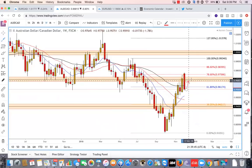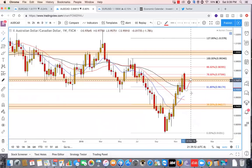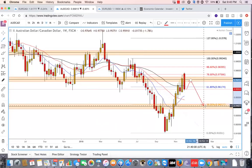I would like to see price pull up, find resistance, and then we'll look to take it back short. So let's say, for example, price pulled up to 0.97. TP1 would be the 0.95, TP2 0.94, like that.